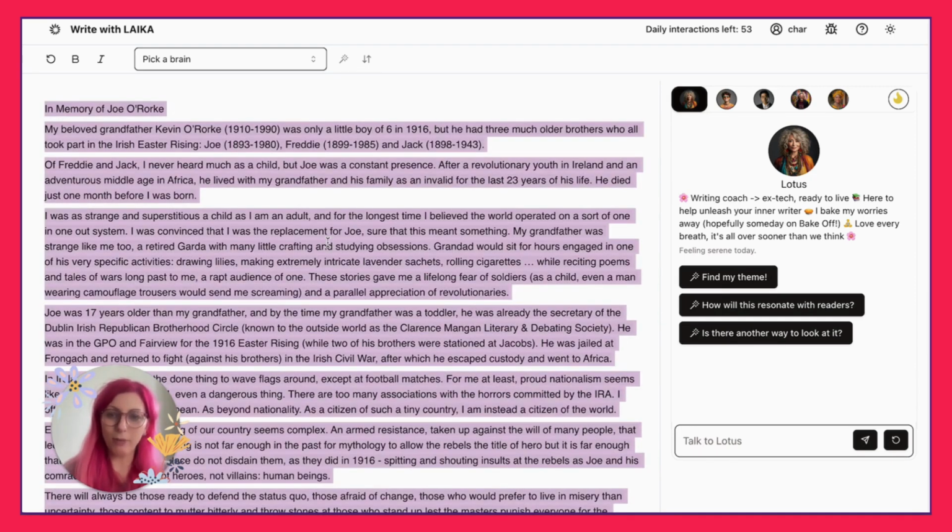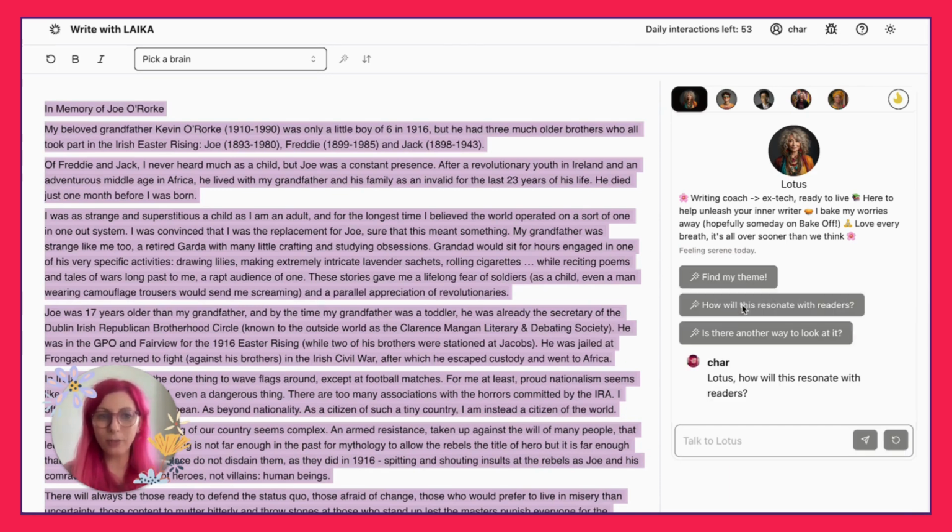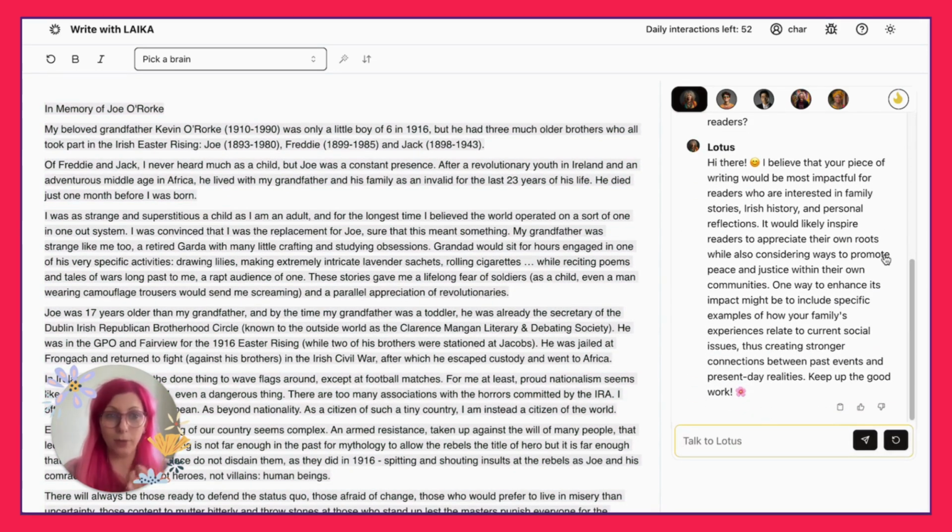So first off, I'm just going to have a look at everything and ask Lotus how it's going to resonate with readers. Like what's going to happen in the heart and what do we need to bring out more? So it's going to be impactful for readers who are interested in family stories, Irish history and personal reflections. And people who are considering ways to promote peace and justice in their own communities. Okay, nice. So then one way to enhance the impact might be to include specific examples of how your family experiences relate to current social issues, thus creating stronger connections between past events and present day realities.